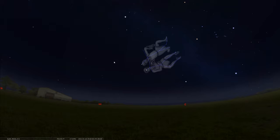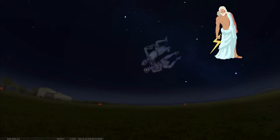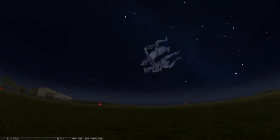He was mortal, and his brother Pollux was so distraught by losing his brother that he begged Zeus to make his brother immortal as well. So what Zeus did was decide to put them both into the skies above so they could live forever together as these stars that you can always find at this time of the year, at least according to ancient storytellers.